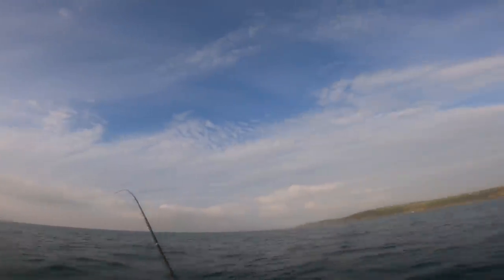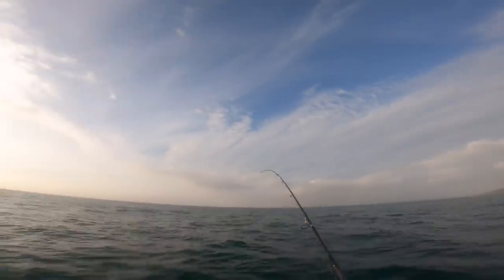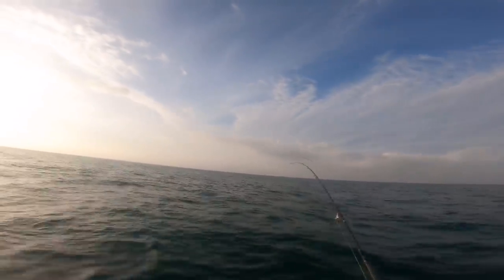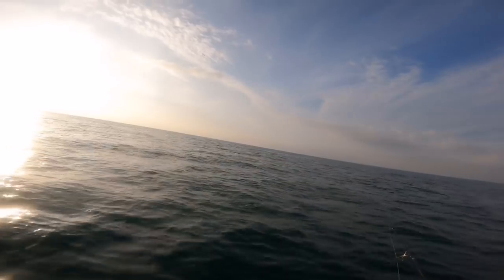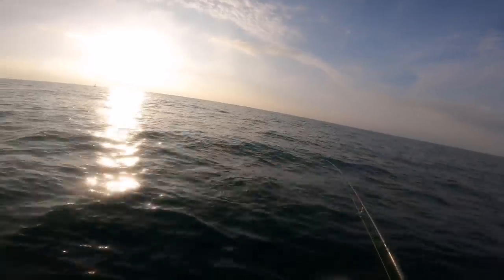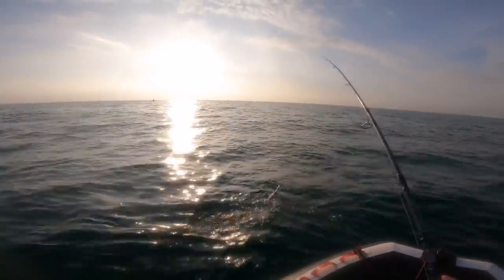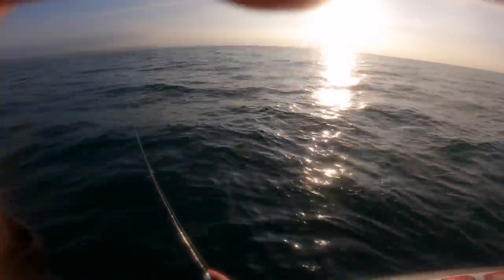Absolute giveaway when there's birds feeding on the surface like this, especially this time of year. You just know that there's going to be fish chasing, you know, I don't know what those small fish are. It could be whitebait. We've got a lovely bass to the boat already. Bit of glare there, if you don't mind.